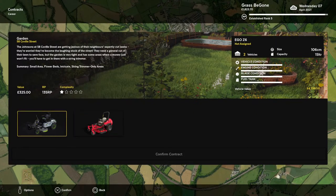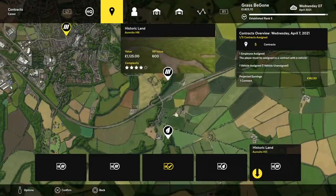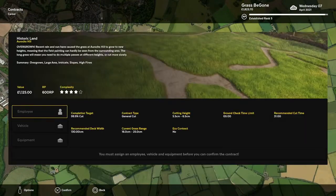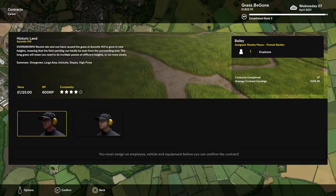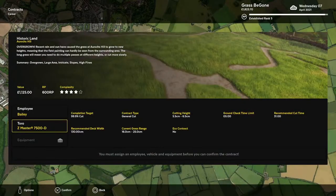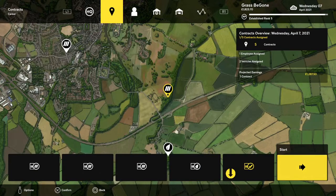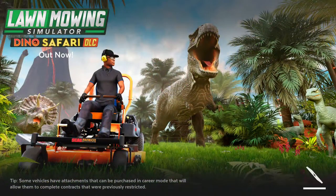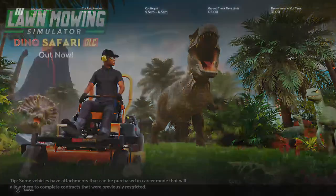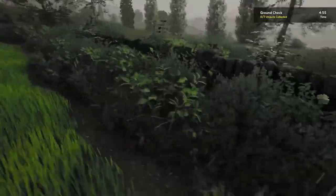Oh no, I let them have that one. Oh, let's do the historic lands. There we go, we can take that badass one over there. Let's go. Alright, we got this badass mower. We'll see if it was worth it. Let's go look for our stuff on the ground, everybody.